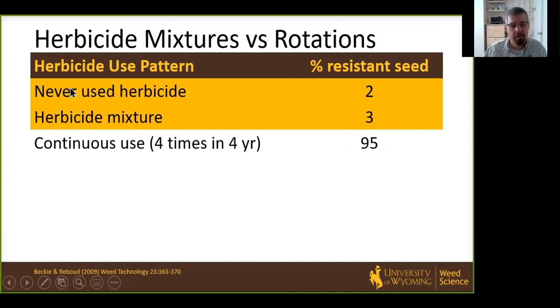Okay, in these two treatments that I've got highlighted in yellow here, they never used the ALS herbicide, and it basically stayed the same. So a slight drop from 5% down to 2%, not statistically meaningful, just because seeds fluctuate from year to year. So where they didn't use ALS herbicide, where they never selected for that trait, they ended up with really no change in the resistant seed bank.